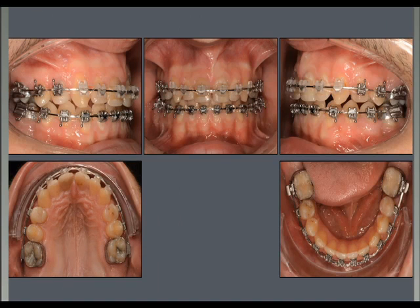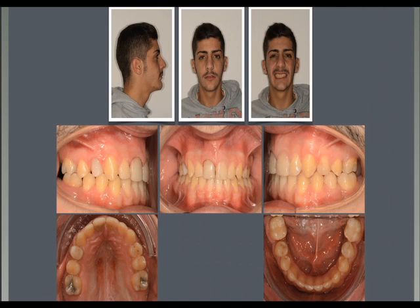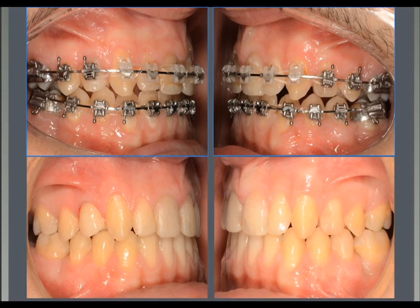So we've been able to go from left to right with a very simple mechanics, no anchorage in the front. And we've been able to finish the case at this point. And we have sent at this point the patient to a good dentist because he needed it. So we've been able to go in few months from the slide on top to the one in the lower. No cooperation from the patients, no anchorage in the front.